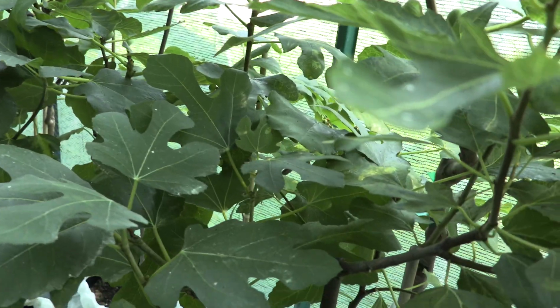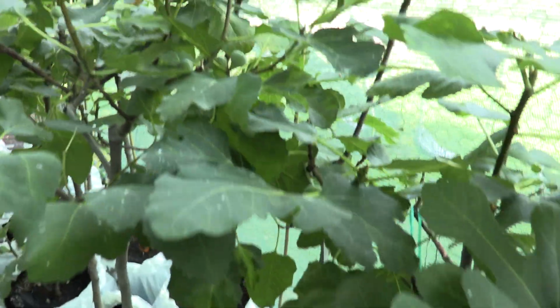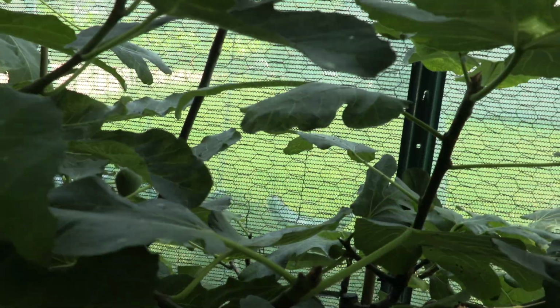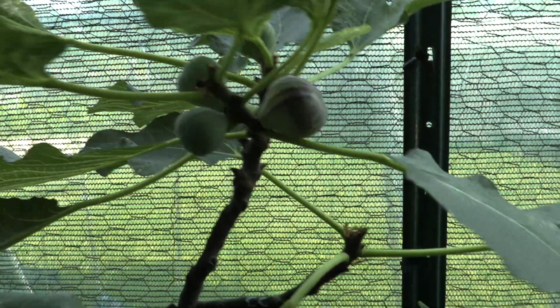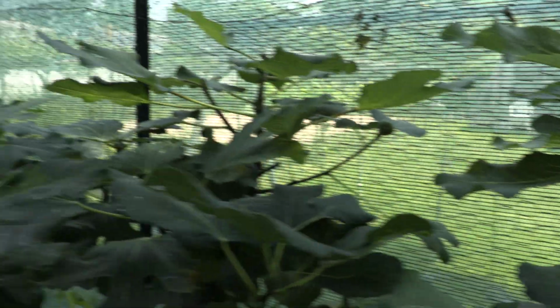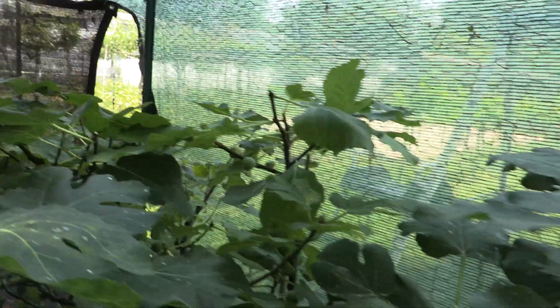Now this is a more shaded area underneath the silver maple, so not as much light here, and it's very filtered. This is again another Craven's Craving. Let's take a look. And this one also is changing color. I don't think I have anything in this area that's getting closer to being ripe.